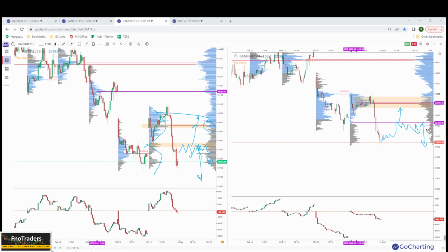So watch 450 in Bank Nifty, watch 850 ranges in Nifty. Simple model: bullish above, bearish below. We stick to that sort of a plan, and I think that's all.